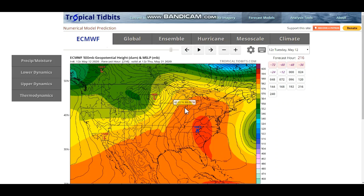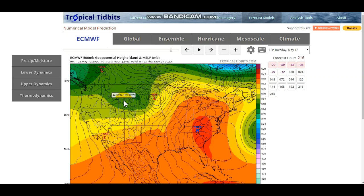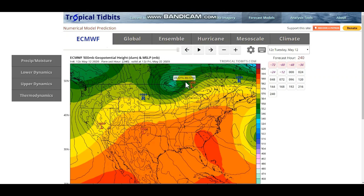There could be 80s and 90s widespread across the eastern United States, but notice that the west is relatively chilly, and we have below average temperatures for those locations. So definitely a big pattern flip, and you can see that there's also going to be a threat for large systems. Again, it's still relatively chilly in the atmosphere, so the systems are still kind of winter-like.